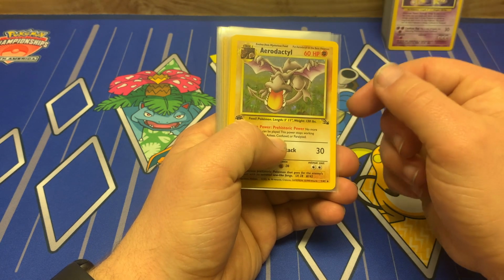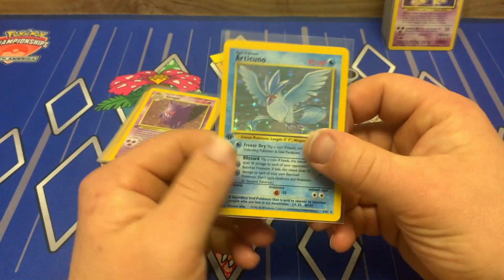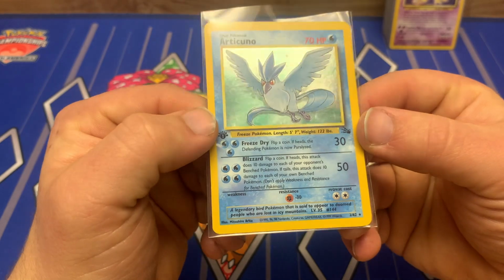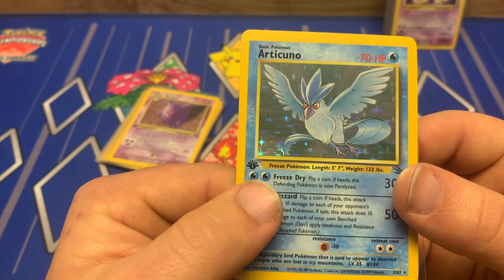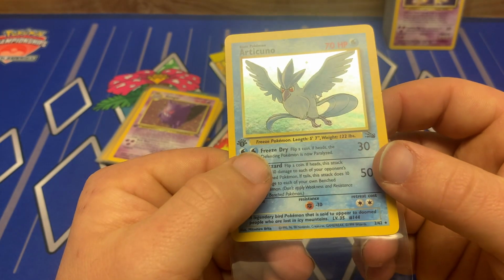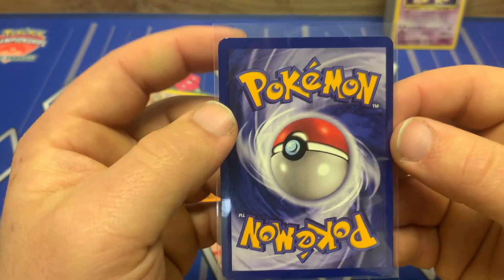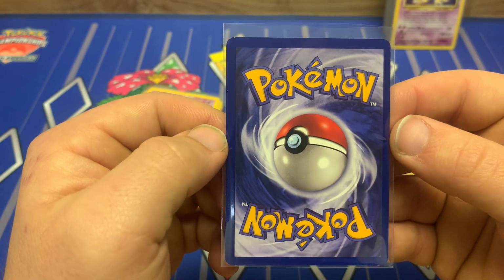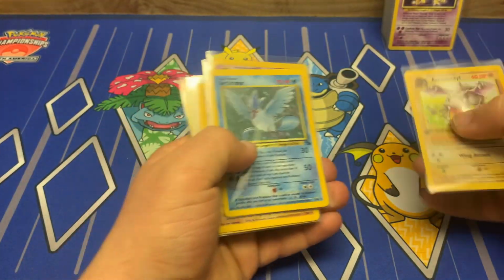Next up, a whole bunch of higher end cards. A lot of first edition Fossil set cards. Again, the condition on these cards is really nice. There are some holo scratches. I don't know if this one has any, but for the most part there are a few light scratches. You can see a few small scratches right there, but overall really nice condition. And then the back of these cards also looks pretty nice. There is some whiteness up there and down there as well. So I'd say PSA 8 range on that one, but overall condition really nice.